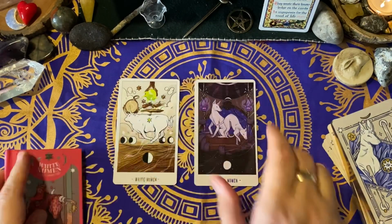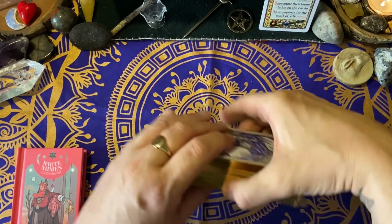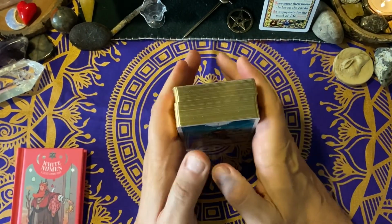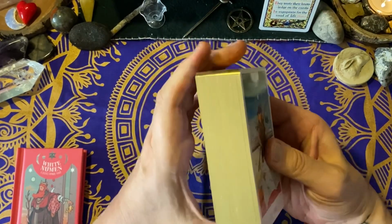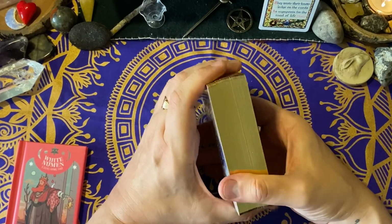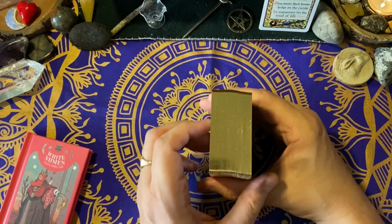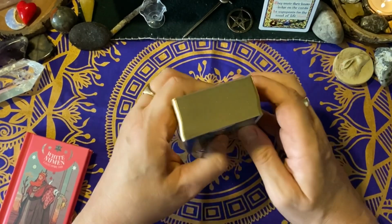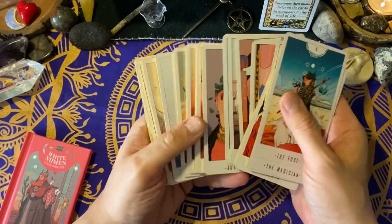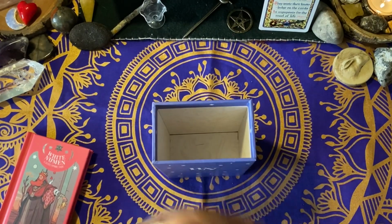So this is beautifully written, and as I've said before, I really do like guidebooks that tell you about the scenes that are depicted on the cards, because when we pick up a deck that is following a particular theme or genre that we might not be familiar with, having that text that helps you to decipher what is happening in the cards is a real bonus. So I love it when that happens.